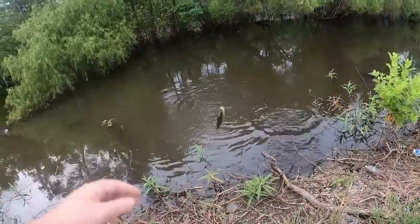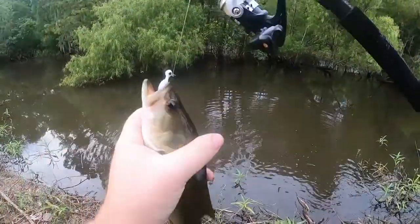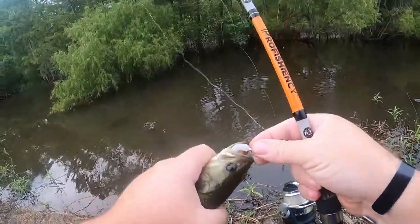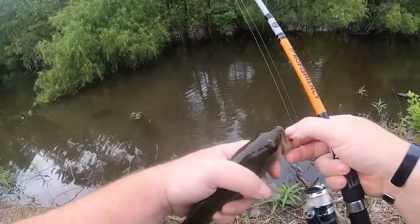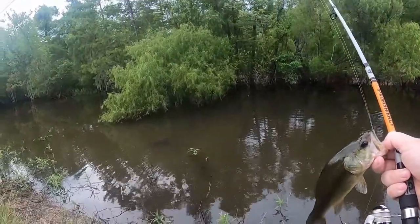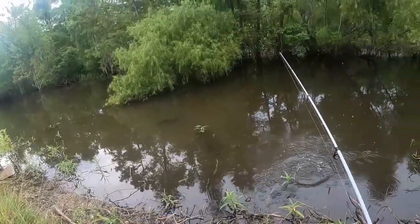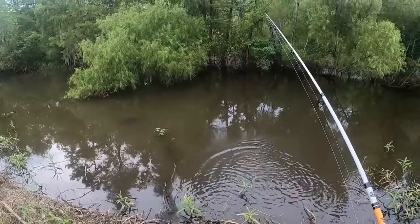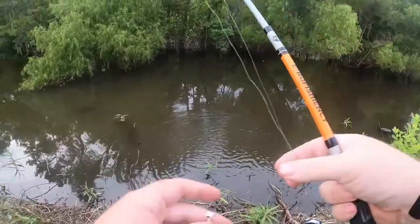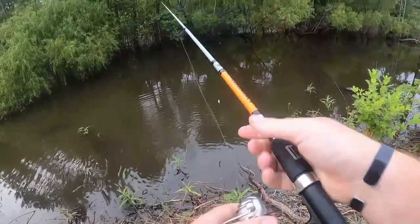What I got? Come on. Come out of it. Oh, it's a little dinky bass. It's not what we're after. I want something cool, something interesting, something different. Still gonna take a picture of him. All right. See if we can get something a little bit interesting.